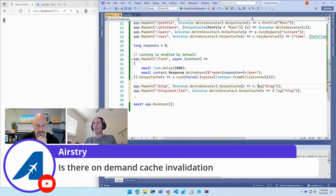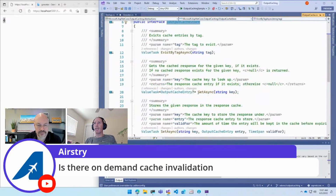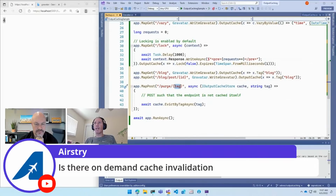So what you can do is call the tag helper to tag your endpoints with a specific value. In this case, I will call it blog, but it can be any string. And what's happening is that all the things that are cached for all these endpoints are all unique, but they have one thing in common, which is this little tag, blog. I'm tagging my blog post. And based on that, we have an API in the store. The store has 3 APIs: get, set, and evict by tag. That's what an output cache store has. Super simple. And in this case, I'm creating a custom post method with purge and the tag name that will resolve the output cache store and then call evict by tag async on the store. So I'm saying remove every entry that was tagged with blog, for instance. And then I will just refresh my cache just for the blog. If you want to refresh everything, just tag everything with the same tag. That's how we will do that.